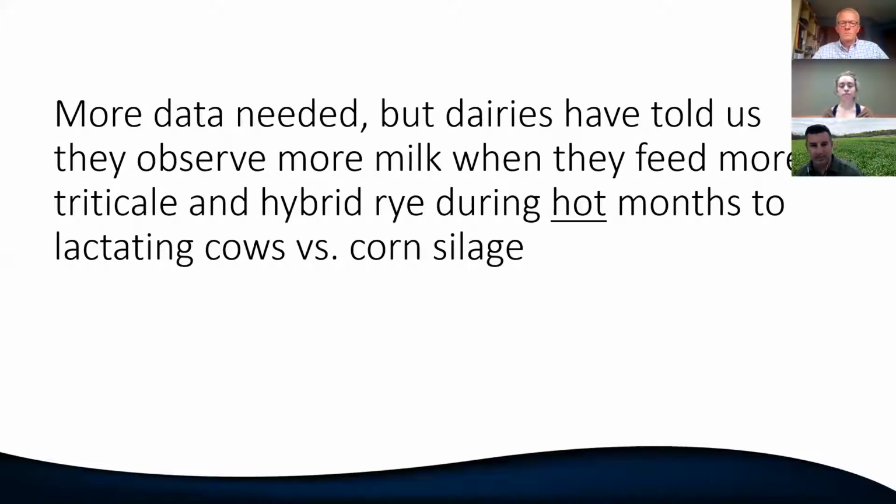There must be something that's happening in the digestion with a cow that's allowing them to make more milk during those hottest summer months versus corn silage.